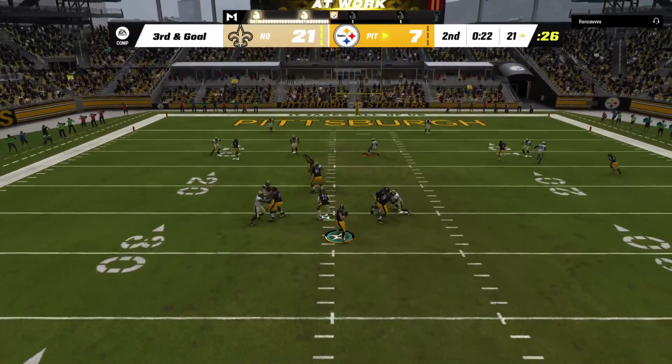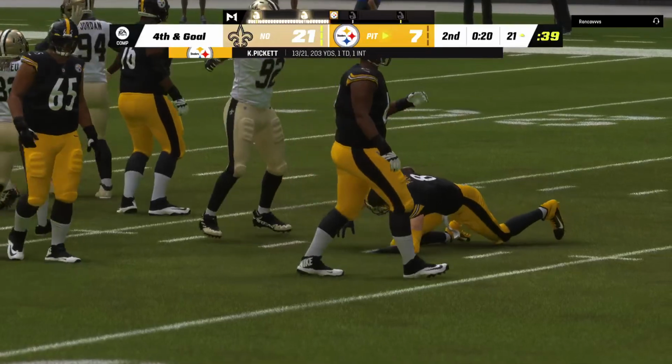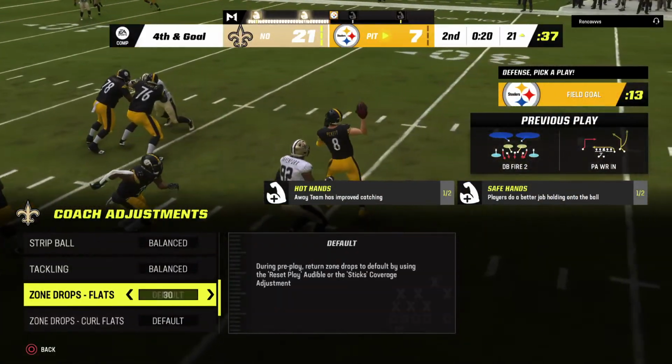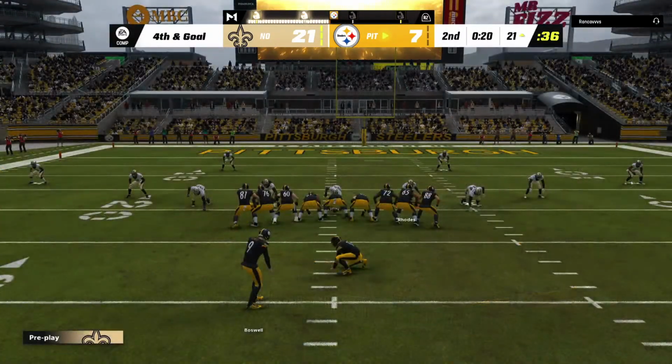Now on 3rd and long, they'll look to throw. And that is incomplete. Some of the fans here don't seem too happy about what we've seen in this first half. No, not at all, and I understand why. They've looked lethargic, out of sync, and it shows on the scoreboard.